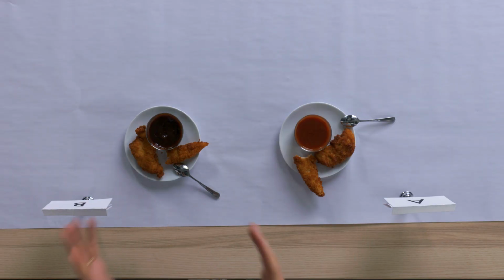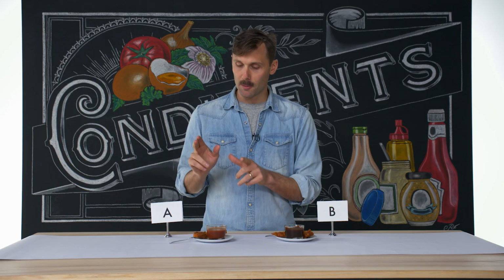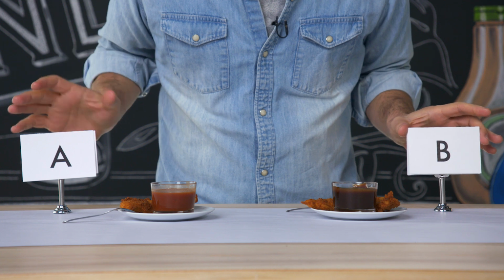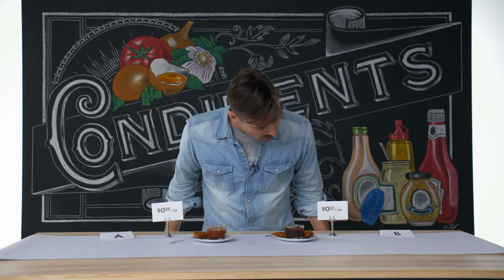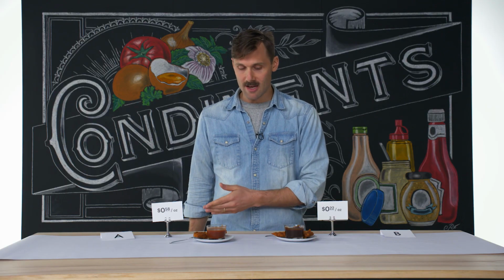Tasting barbecue sauce A and B, I would definitely guess that barbecue sauce A is the pricier of the two and barbecue sauce B is the less expensive. So what do we have here? I'm right. This is about half the price that barbecue sauce A is. But compared to some of the other condiments we've seen today, the difference of these prices, one being double, is not nearly as much as we've seen in other categories where it's been up to 4 or even 9 times in some cases.